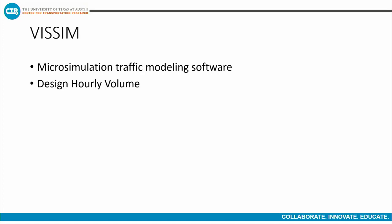So that's where we decided to add the cars, and we added the VISSIM cars. VISSIM, real quick, is a micro simulation traffic modeling software. I'm not a traffic person. Our traffic team did all this, so huge shout out to them. If you are a traffic person, they told me that we used design hourly volumes. I hope that means something to someone.